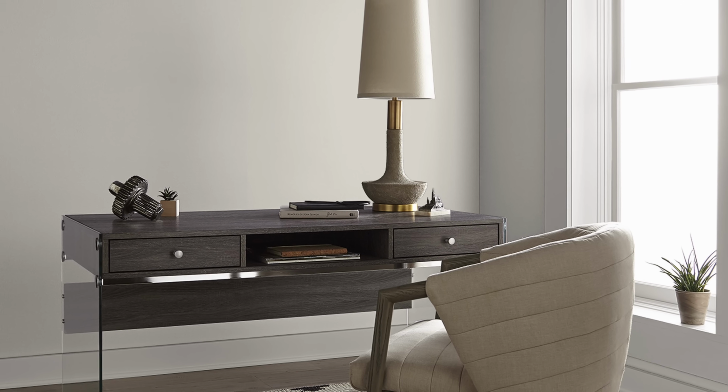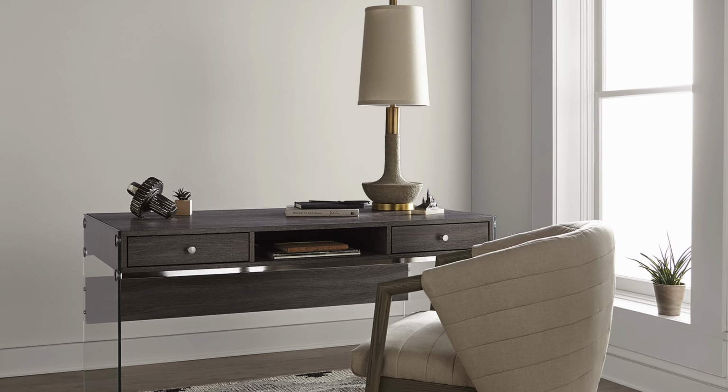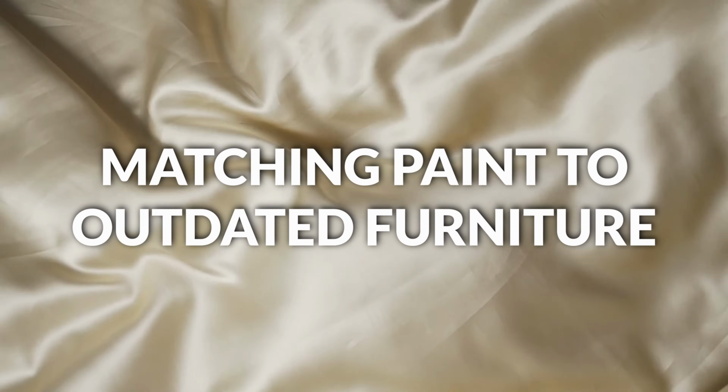And gray just may not be the choice for everyone if you're constantly trying to update your space and freshen it up and you like to repaint. These are colors that you can probably just leave and you'll be fine. Number 4, matching paint to outdated finishes or furniture.